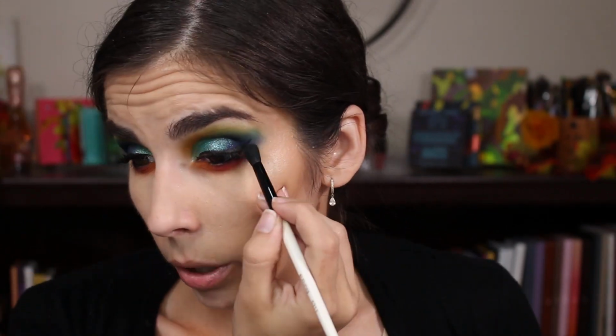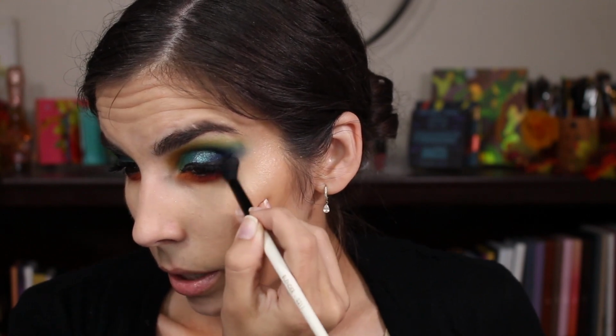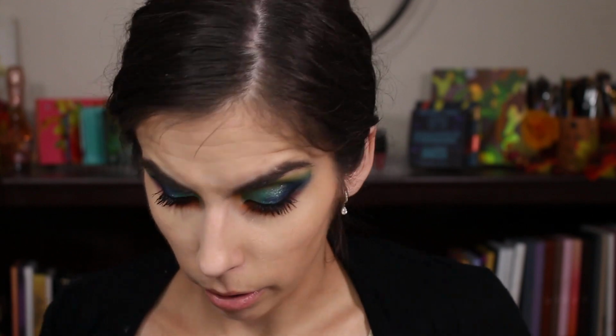I'm just taking a clean brush and blending these two together. And what else did I use? I'm trying to think. I used Natasha Denona's Super Glow for a lot of people's highlighters. For my sister, the bride, she didn't want anything too intense when it came to her highlighter, so I just used the cream highlighter on her, and that's all I did for her highlighter, and she liked that. What else? Mascara, inner corner. I used the Super Glow for the inner corner for her as well.